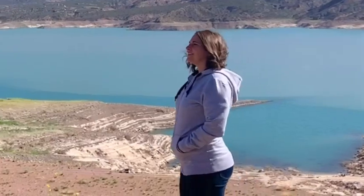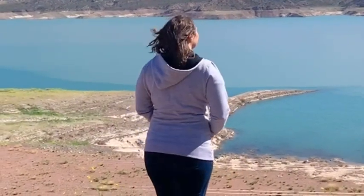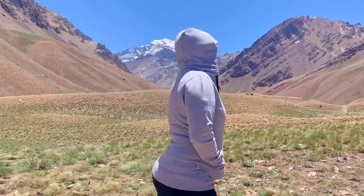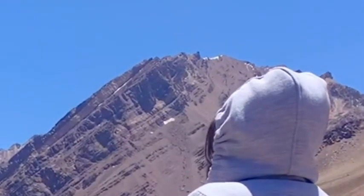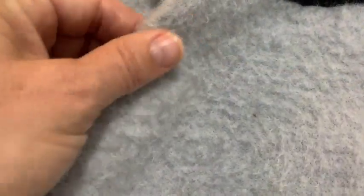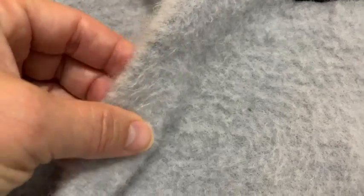And as we started traveling into higher elevations and the temperatures started to drop, I was so happy that I had this hoodie because it protected me from those conditions. All I had to do was just pull up my hood and it protected me from the cold and from the wind. And it kept me toasty warm because of the natural soft fibers that it has.